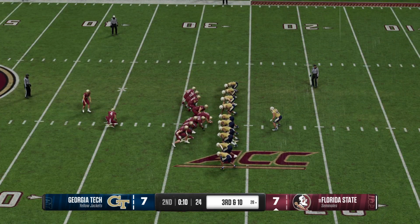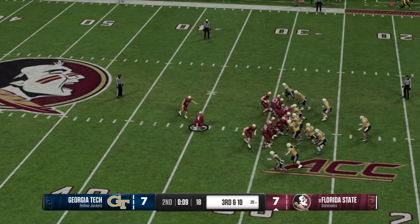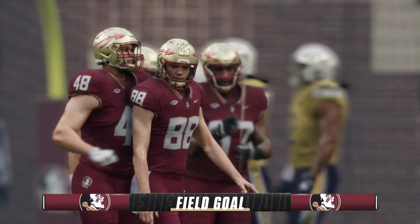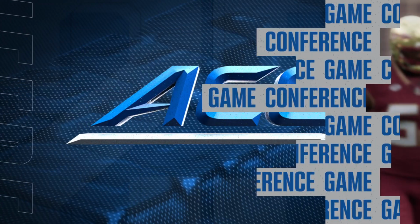And it's third down, but they're going to go ahead and try the field goal and try to get points before the break. And he's got to find the right combination of distance and accuracy from the right hash and 45 yards out. Field goal is good. And with that field goal, they now have the lead.